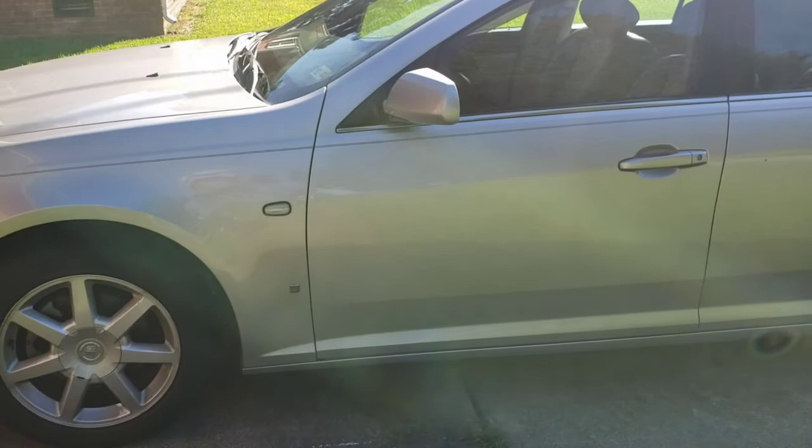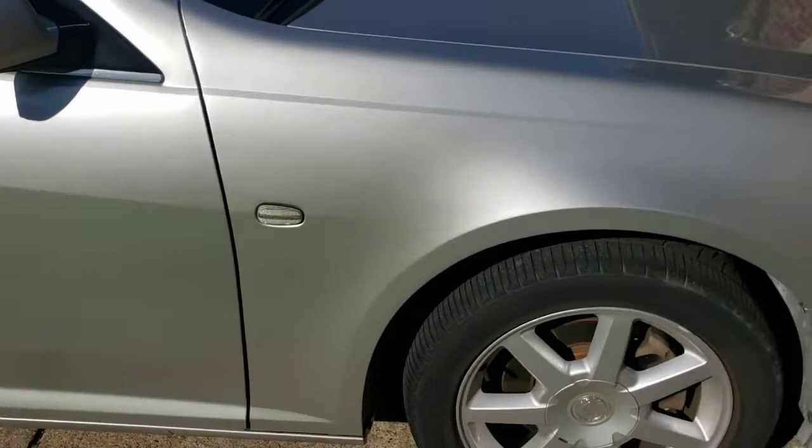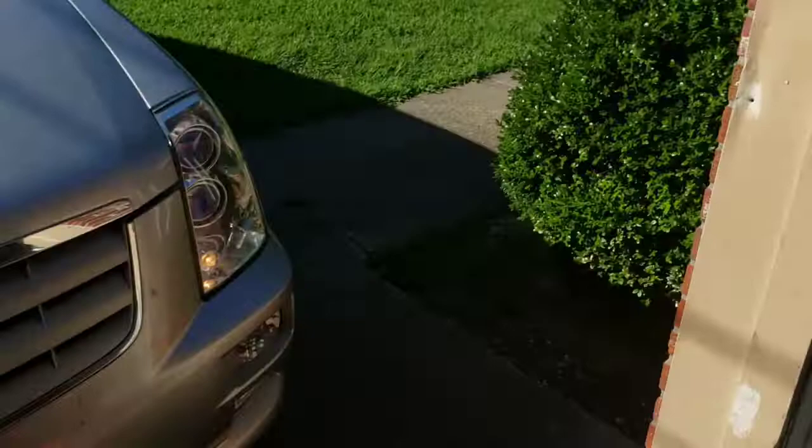All right, and there we have it. It is all nice and running. No popping noises, no leaks. Normally you would hear that little pop, pop, pop right off the bat, but it is completely done. Looking really good. Guys, we are good to go.